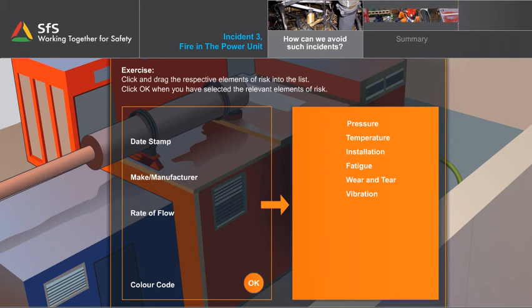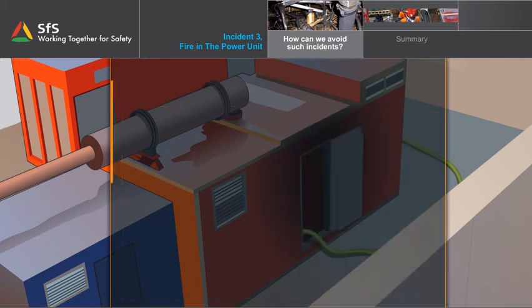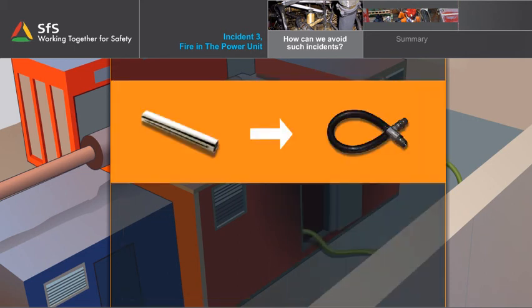Elements of risk we must consider in conjunction with changing piping to a hose. Replacing the steel pipe with a hose is good, but the assessment of the installation and risk for wear and tear is not good enough. Is the hose assessed properly in relation to the pressure? A review of the job can reveal unfavorable conditions.